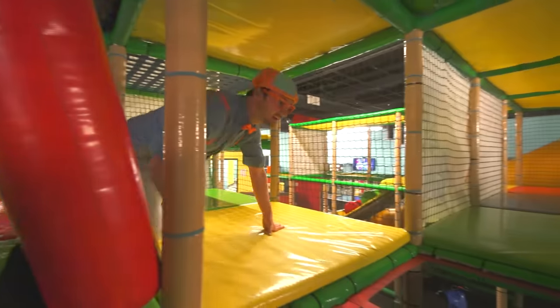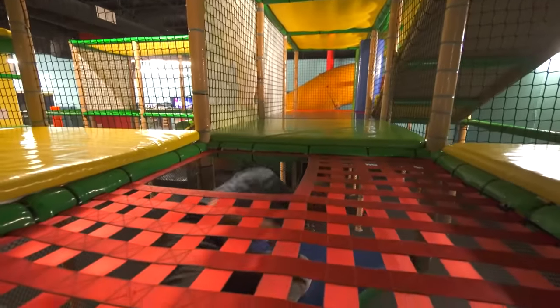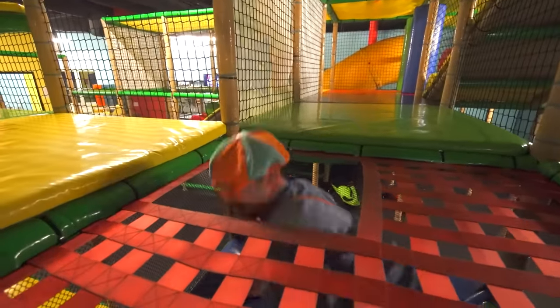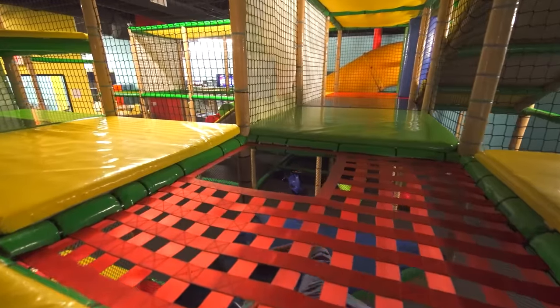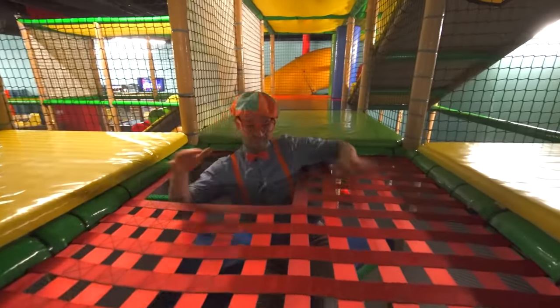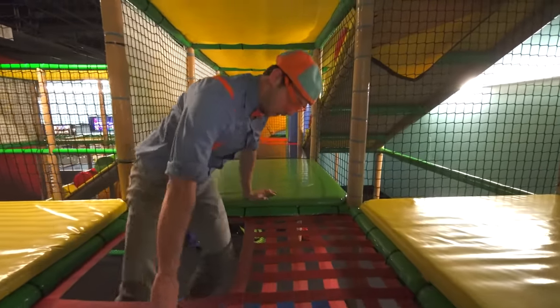Ooh, all right, time to go this way. Whoa, I just went down this hole. Look, peekaboo. Whoa, that was so much fun going down here. All right, whoa.